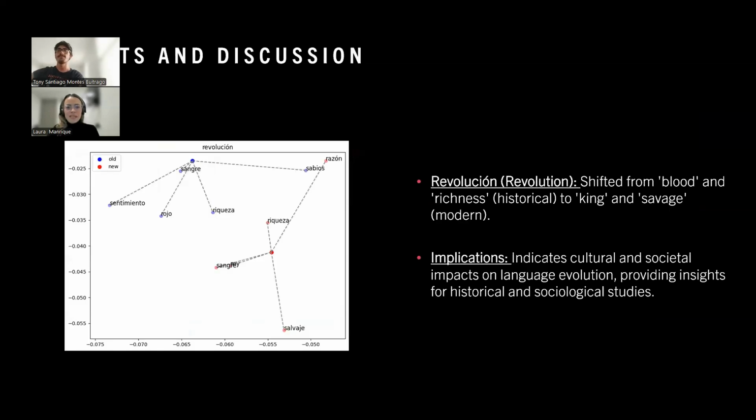Hello everyone, my name is Laura and I'm here to present the findings from our research. We found semantic shifts that illustrate the profound impact of cultural and political changes on language.